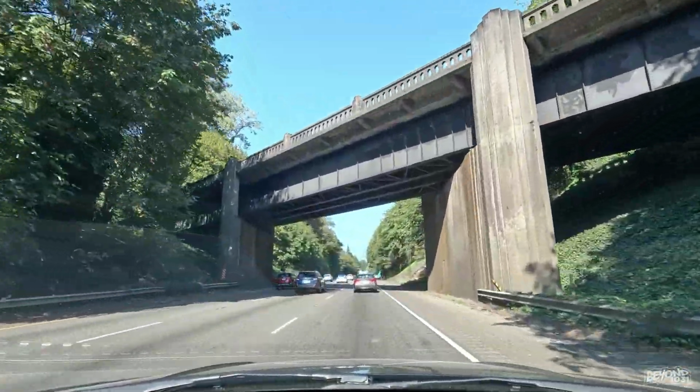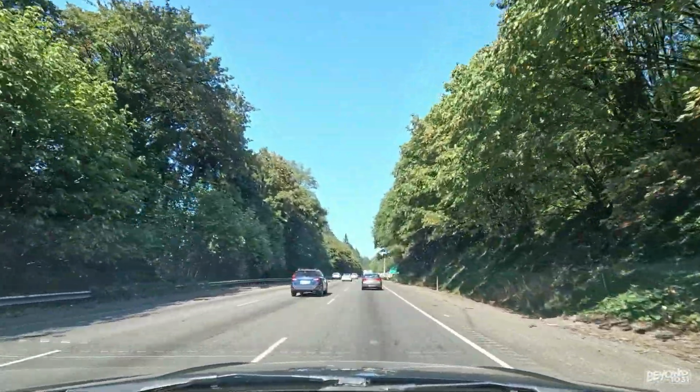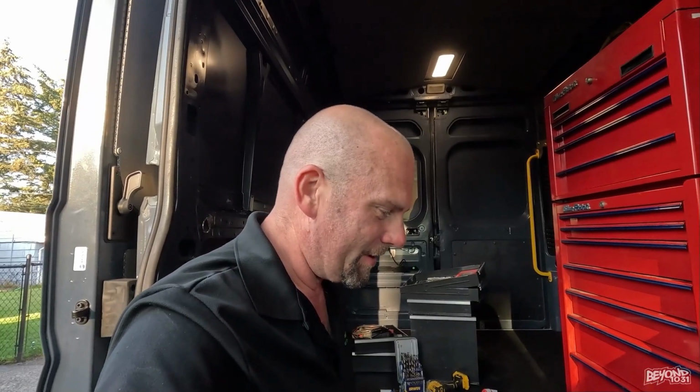Job is done. We're headed back home. It's almost 5 o'clock in the afternoon. Didn't take me that long, so that's good. You guys are going to get tired of this before it's all done, but back to the van build, at least a little bit, just a little bit before dinner. Dinner's getting ready.